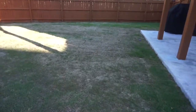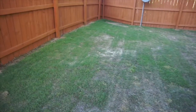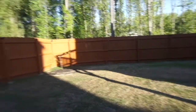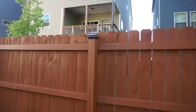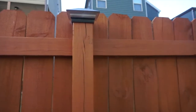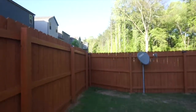And of course, most of this is weeds. But I'm just happy to see that the grass is dry, okay? Because it has been raining so much in Atlanta. I'm going to show you guys what it looks like in the dark, because we put lights on, which are solar powered lights we got from Lowe's. I think my husband went to Lowe's to purchase these. So yeah, and it's on every other post.